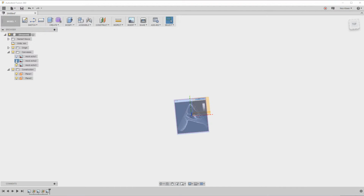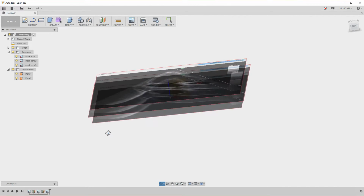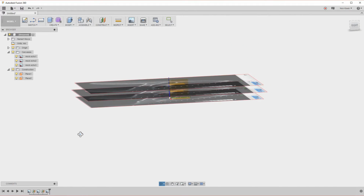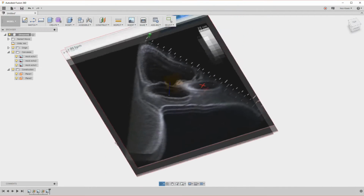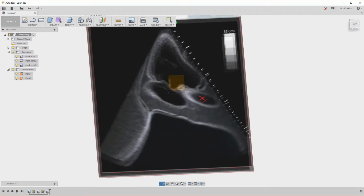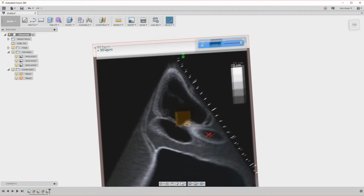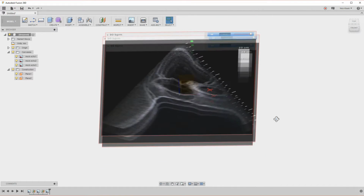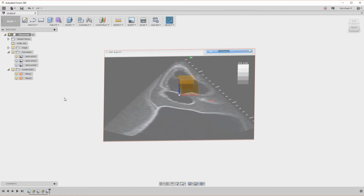So now if we turn on all of our planes, zoom in a little bit, we have 3 images stacked on top of each other, and they're all aligned because I didn't move them or anything, but now they are properly sized. You can see that they're pretty much the same. One of these might be a little bit different size, but that's kind of okay. Great. So the second thing is I'm going to turn off these 2. I'm just going to work on this bottom one for right now.